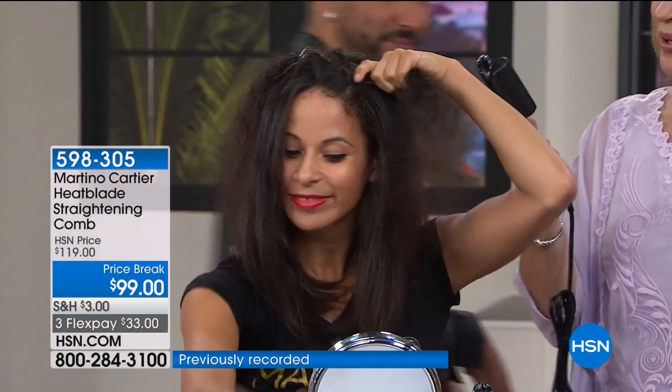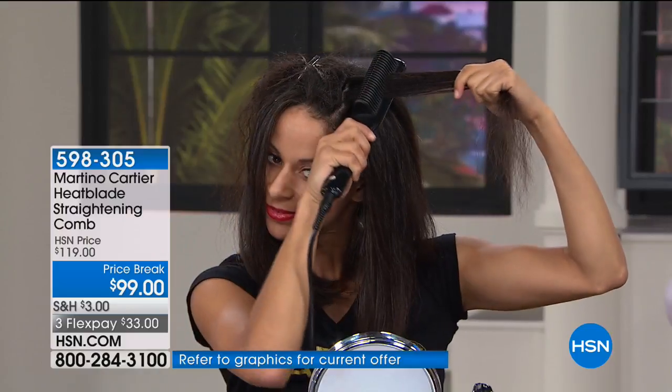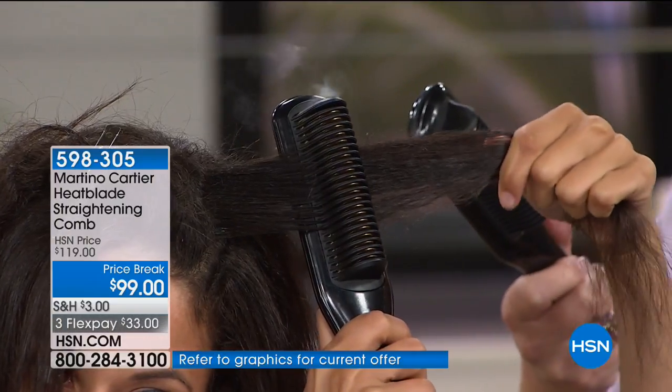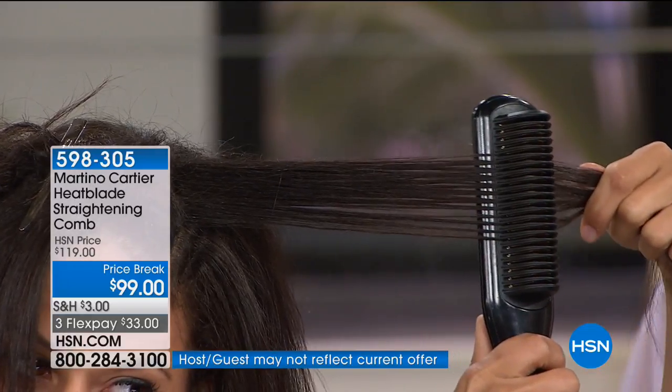And Kelly's done. And she's doing pretty big segments. I'm noticing that. She's not doing a little itty bitty piece at a time. That's a nice big section of hair she's doing. Look at that go to town, you guys. That is so special and unique.